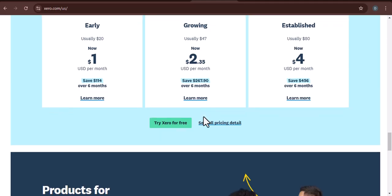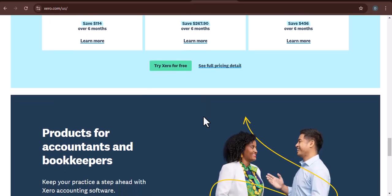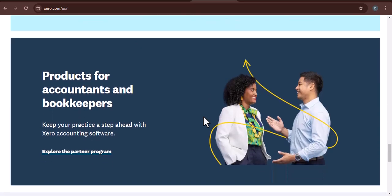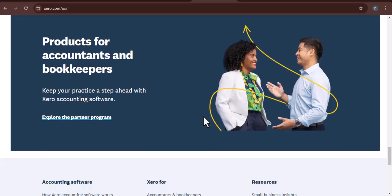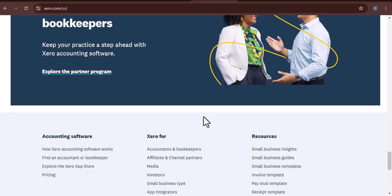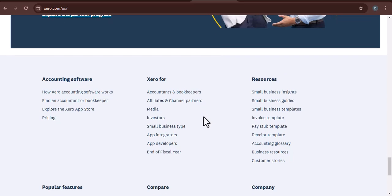Reduced risk of errors. Xero's built-in checks and balances can help to minimize the risk of human error in your bookkeeping. Better collaboration. Xero allows you to easily share financial information with your accountant, bookkeeper, and other stakeholders. Now, let's talk about some of the potential drawbacks of handling your own bookkeeping in Xero. Time-consuming. Keeping your books up to date in Xero requires time and effort. You need to ensure that all transactions are accurately recorded and reconciled on a regular basis.